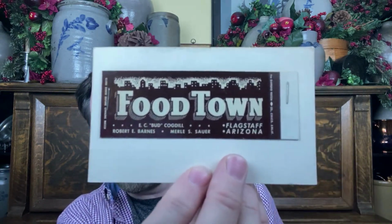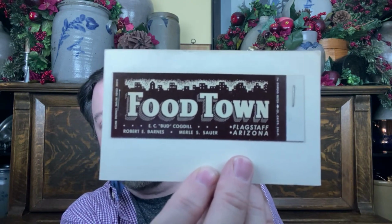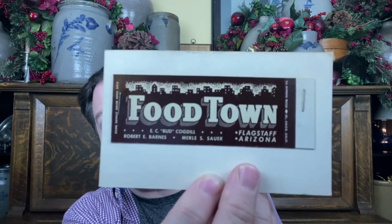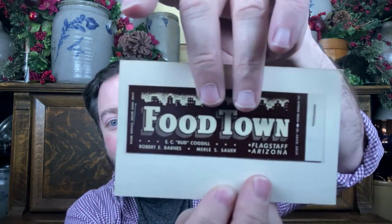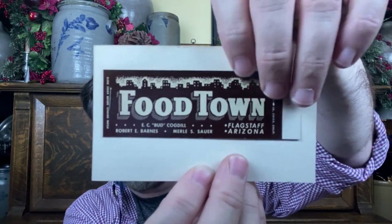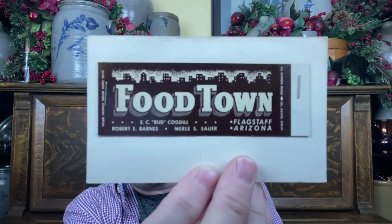This. All of these cards have the original prototypes of the matchbook covers that were made for these different companies. So this was the design for Food Town Sugar Markets, and there we go. It is opened and flat. You can see where the striker would be attached down here at the bottom, but you just have the flat, there are no matches in here, design of Food Town.